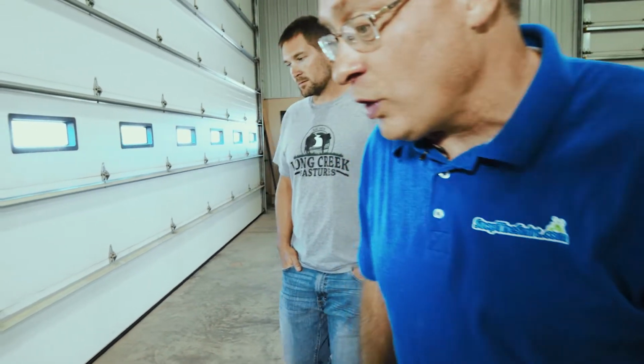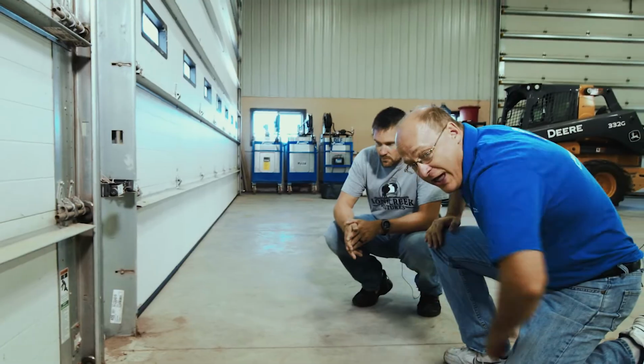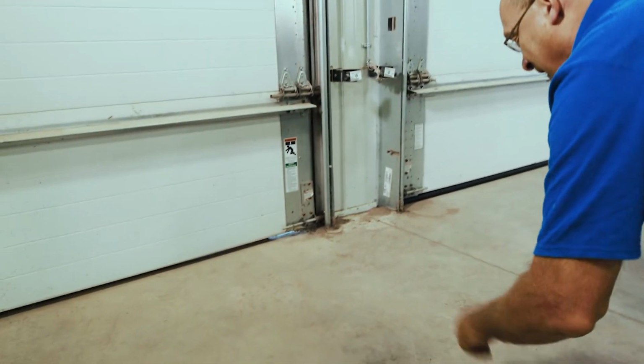Well, let's look at why Snirt happens. Zack has two doors. We have a north door that we just finished installing the bottom sealer on, and we have a south door. So let's look over here. As Zack is well aware, if we come down here, this gap shows why Snirt happens. We're losing heat in the wintertime, and dirt, critters, and other crap get in there.